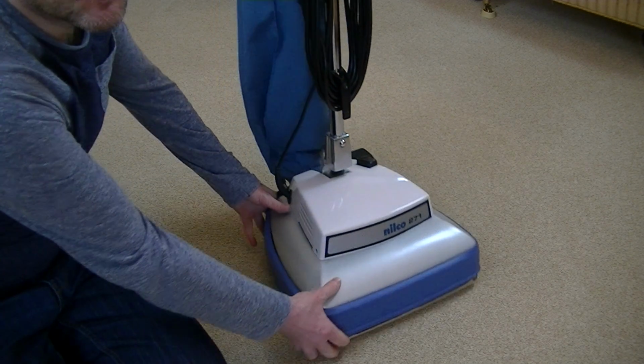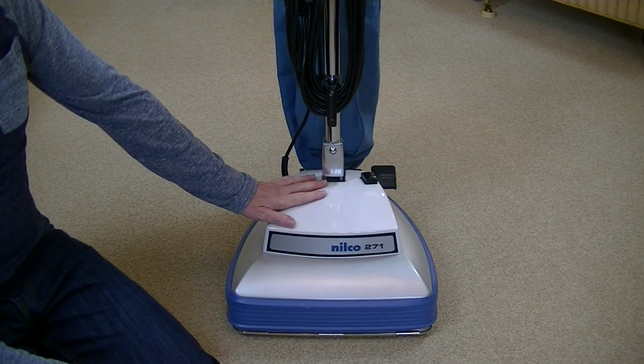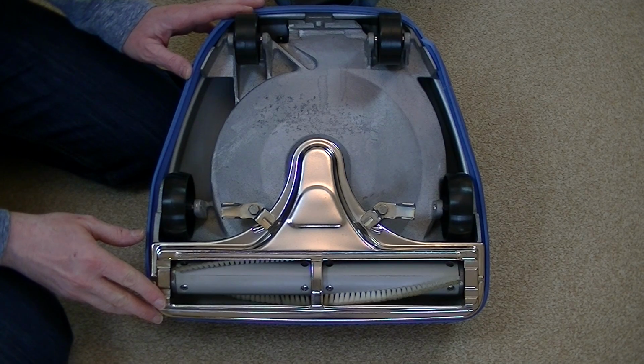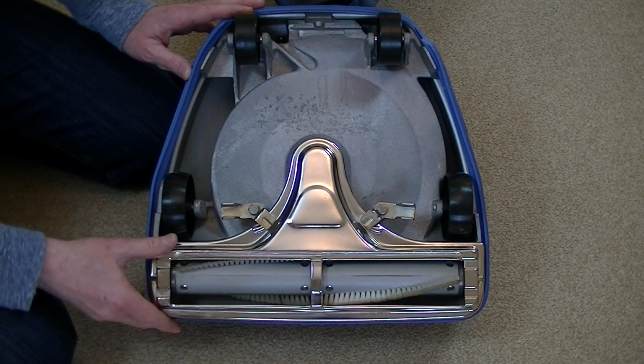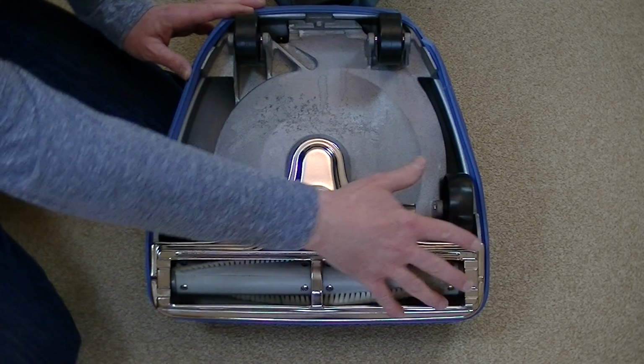For the vac fans, which are the majority of you, let's have a closer look at this big commercial upright vacuum. Let's start at the very beginning, a very good place to start. When you read, you begin with ABC. When you demonstrate a vacuum, you begin with the agitator.